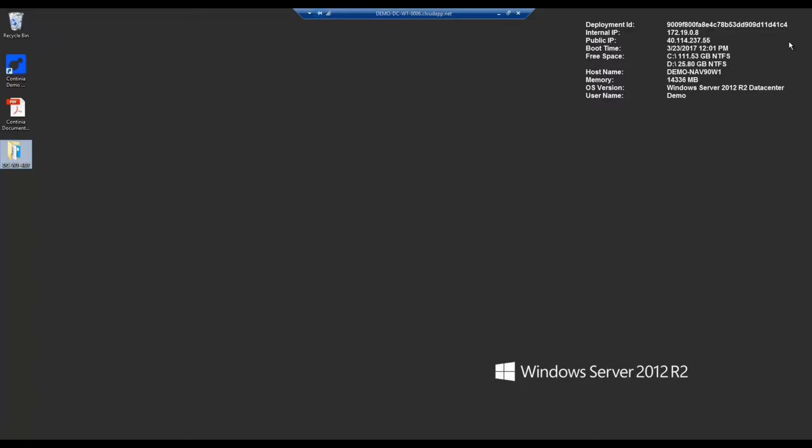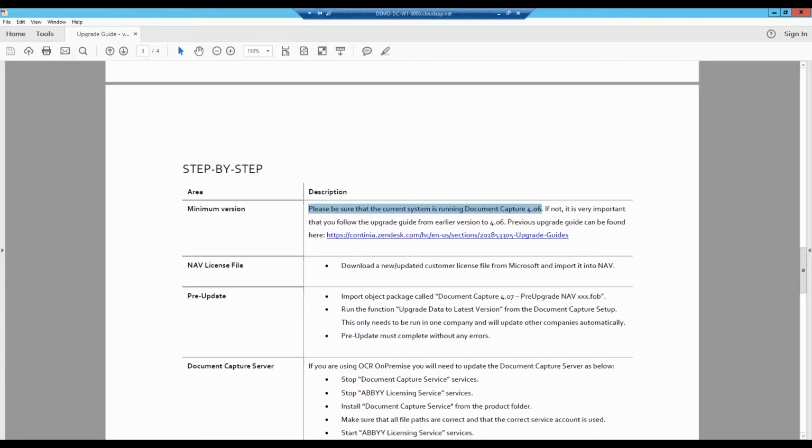What in the process is different if the client database contains an older version of Double Capture? Let's take a look at that. If you are in a situation where you need to upgrade from version 405 or earlier, then Double Capture must be brought up to version 406 before upgrading to 407. At the top of the upgrade guide, there's a link to Continue Help Center, where detailed upgrade procedures for older versions are described.